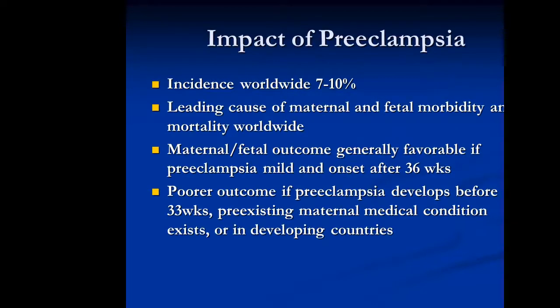All right, a little bit of data, demographics. Worldwide, 7 to 10%, it's a big, big problem. It's the leading cause of maternal and fetal morbidity and mortality worldwide, okay? If it's mild and the onset is after 36 weeks, that's usually not too bad, because that fetus can probably survive and be delivered if needed, and if they're mild, you can manage them expectantly and still get them a little bit closer to normal delivery age.